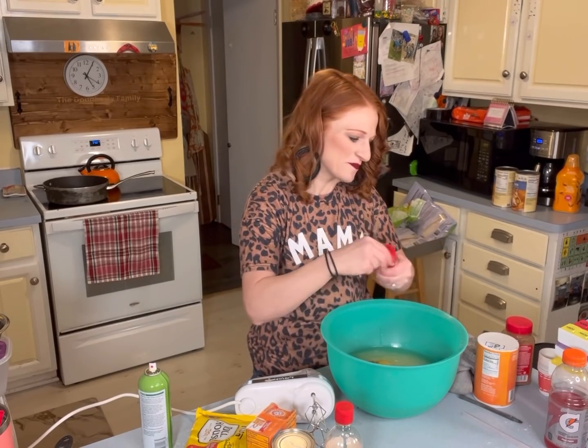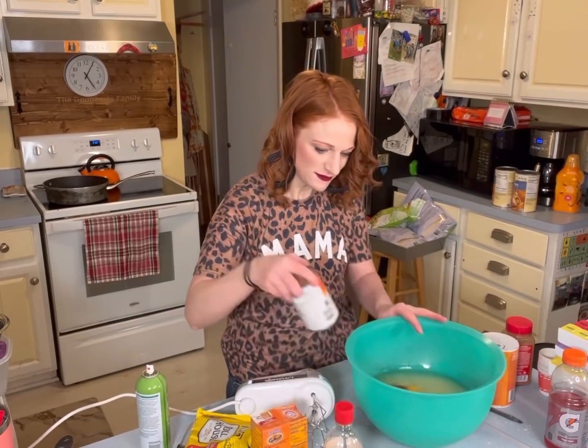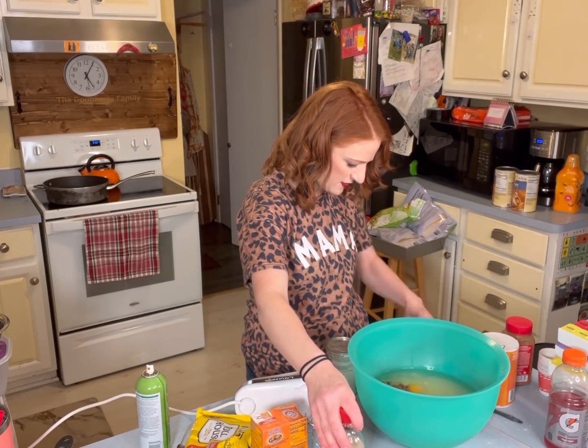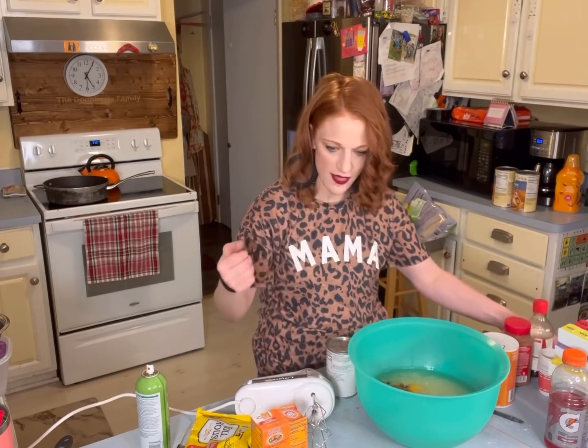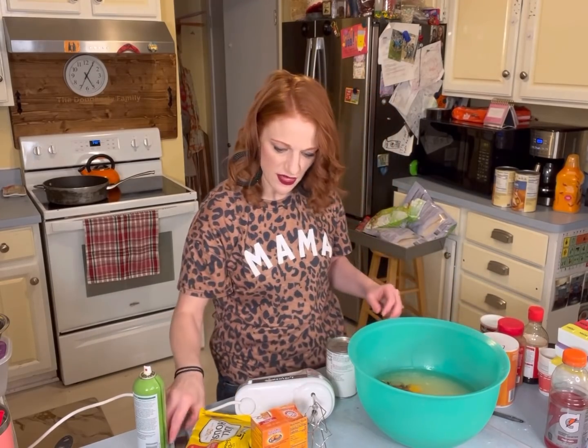A teaspoon of nutmeg. Is there vanilla? No, I always get the vanilla out thinking that there's vanilla in this recipe, and there's not. Two teaspoons of baking soda.